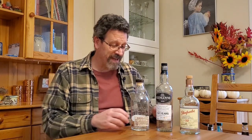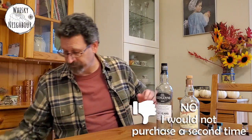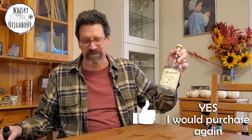And it'd be tough not to buy all of them again, but putting them head to head, if I see them the same price, I'd get Glengoyne first, and then Glen Farklas, and this Aberlour 12, I probably won't. So we'll say not buy again for the Aberlour, and buy again for the Glengoyne 12. I really liked it. And we'll say buy again for Glen Farklas 12. I just have a soft spot for Glen Farklas. I know they have a huge distillery, but they're still family owned, and I kind of like them.